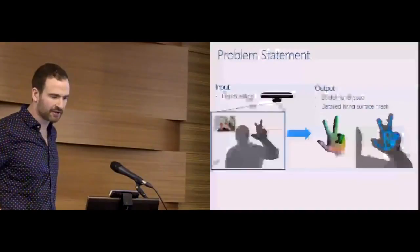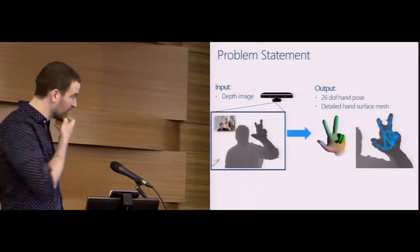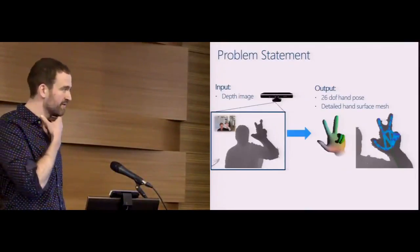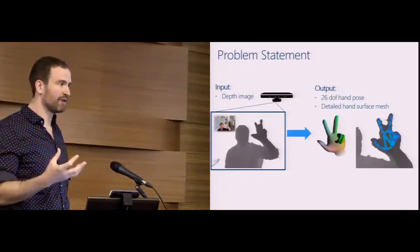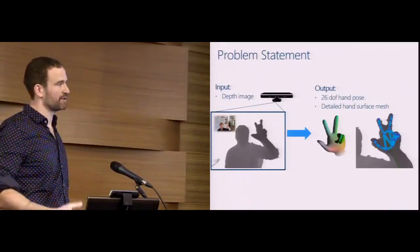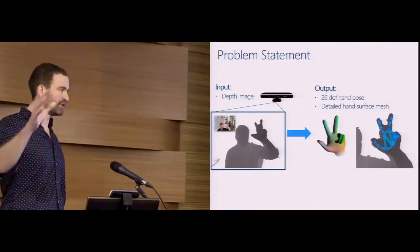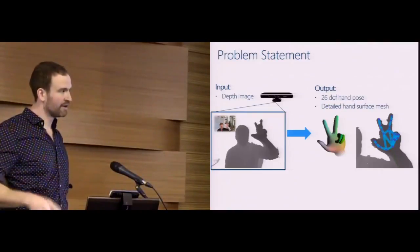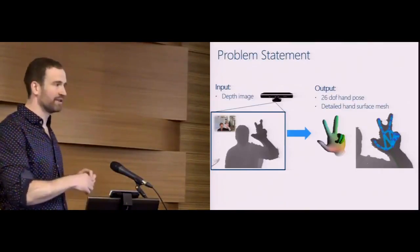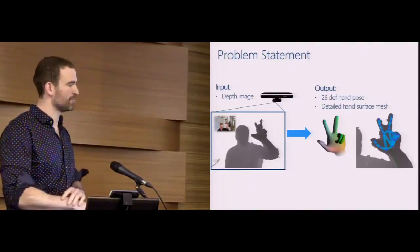So let's look at how we solve the problem. In order to do that, I'm just going to frame it first. Essentially, what we have is a depth image coming from the Kinect. And what we need to do is fit our detailed surface hand model to the depth image so we can extract the 26 degrees of freedom that correspond to the hand pose. That's 6 degrees of freedom for the global orientation, rotation and translation of the hand, and then 20 more degrees of freedom. These are basically the articulations of all the fingers and the wrists that you can count in the hand and the arm.